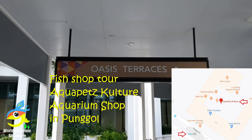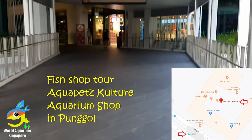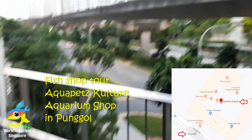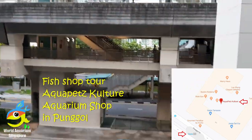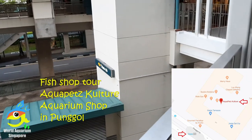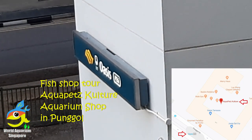Today we're going to go to Aquapetz Kulture aquarium shop. It's an aquarium tour again. As you can see on the map on the right hand side below, you can alight at the LRT and then walk towards the aquarium shop. Oasis LRT, as you can see here.